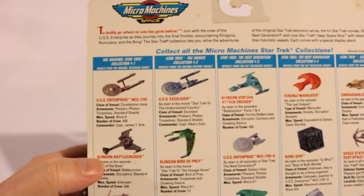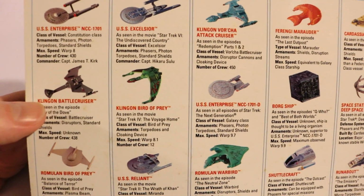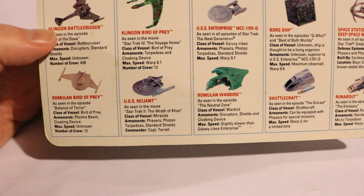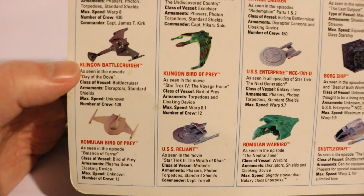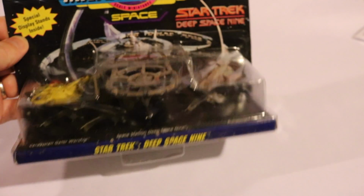Oh wow, look at that. I like the movies. That'd be nice to have the movies. I like the Excelsior. Klingon Bird of Prey is one of my favorite Klingon ships. And I like the Miranda class Reliant here. Here's the original series with the Enterprise, a Klingon battle cruiser, and a Romulan Bird of Prey. So yeah, here's the Star Trek Deep Space Nine line of Micro Machines there.